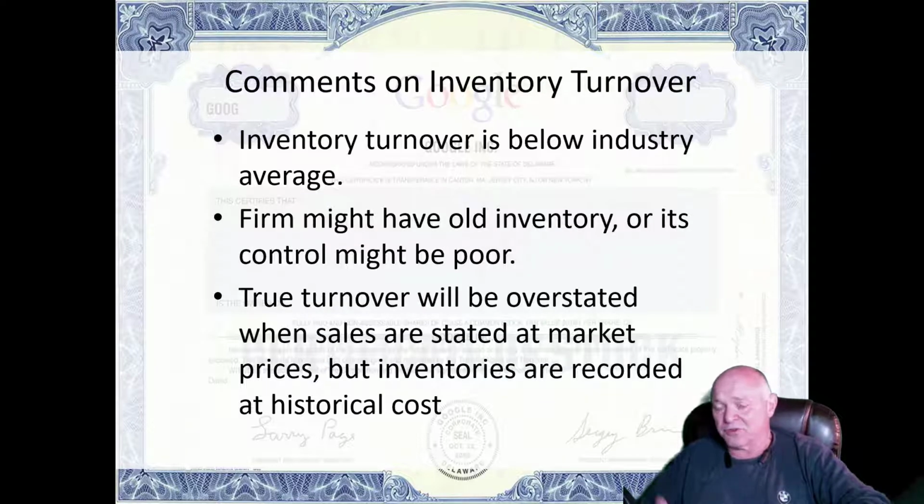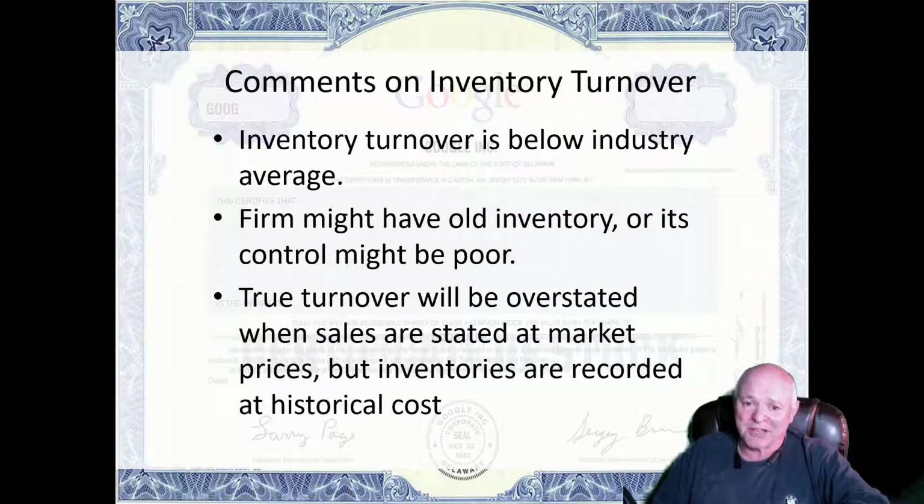So our comments on this particular case: inventory turnover is below average. Perhaps the company is sitting on old inventory that won't sell. Inventory control might not be as good. We might also be overstating the turnover when the sales are quoted at the market prices, but inventories are recorded at a historical cost.